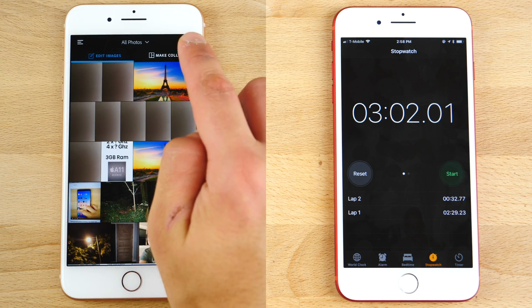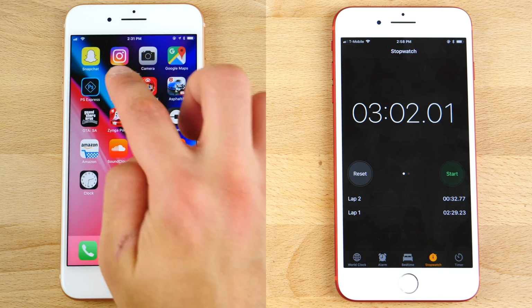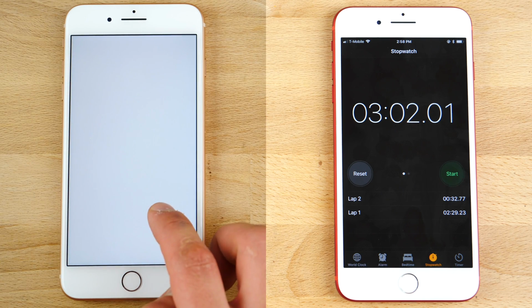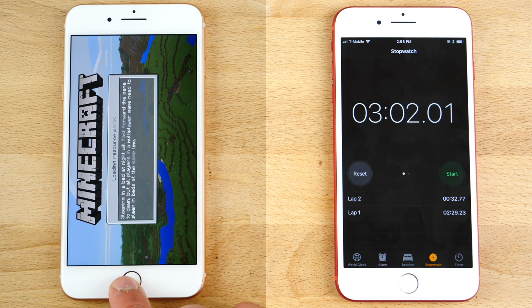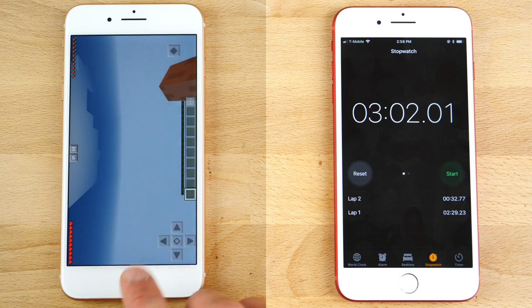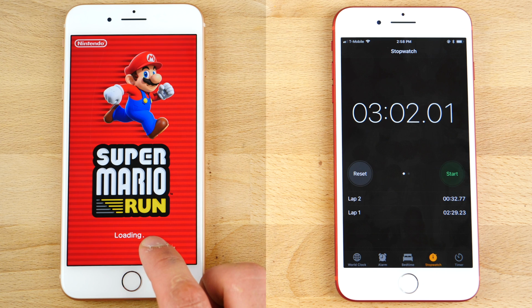Photoshop Express did not save where it was, so I had to go and export that once again. And Minecraft completely reset. It wasn't where I left it mid-game. For whatever reason, maybe it was the 4K video compilation that cleared out the app switcher, started deleting apps in it, and I had to reload them. Mario Run got reset as well. So this is a very interesting thing to see on an iPhone.